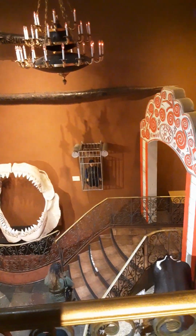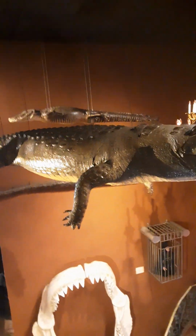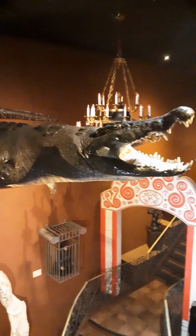We'll come to them later. Yes, remember those flying crocodiles that I was talking about earlier? Well, guess what? They're not actually flying crocodiles. They just have strings on them.